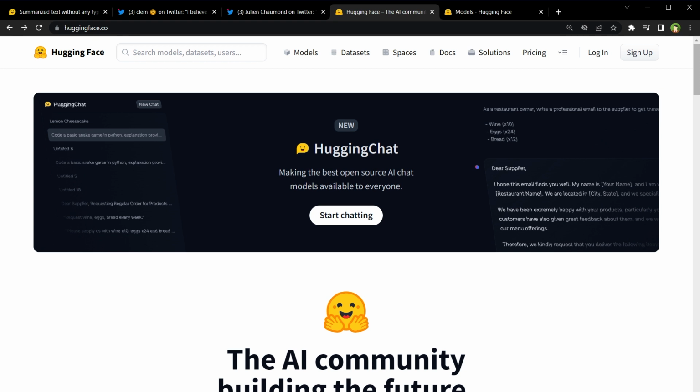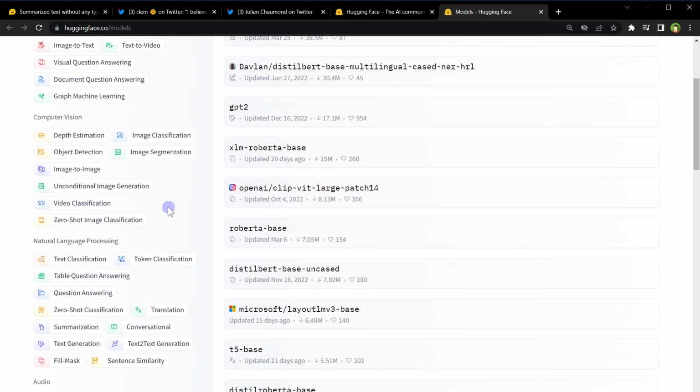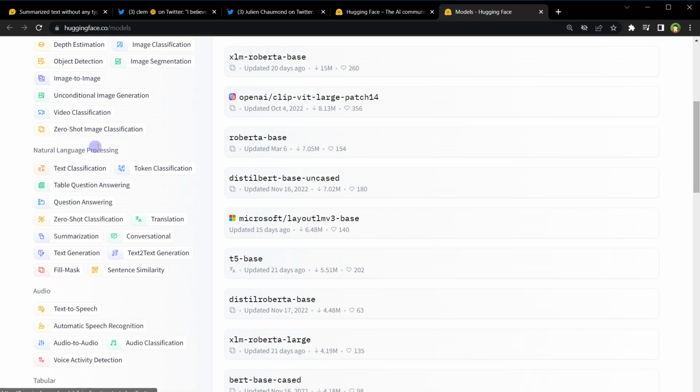Hugging Face has democratized access to AI for everybody. It is a platform that hosts a large number of open source models and datasets. You can access the latest ML tools here. You can host unlimited models, datasets, and spaces. Look at the models available at Hugging Face. 188,650 multi-modal, computer vision, natural language processing models are also listed here.